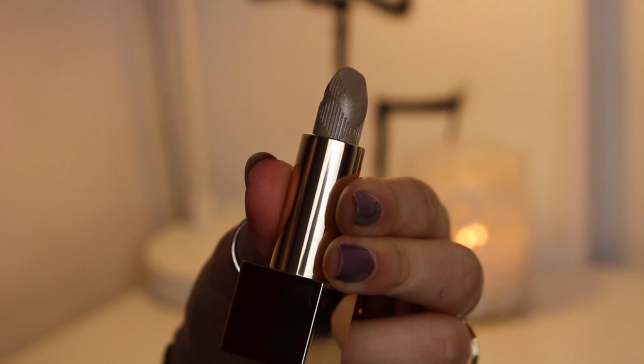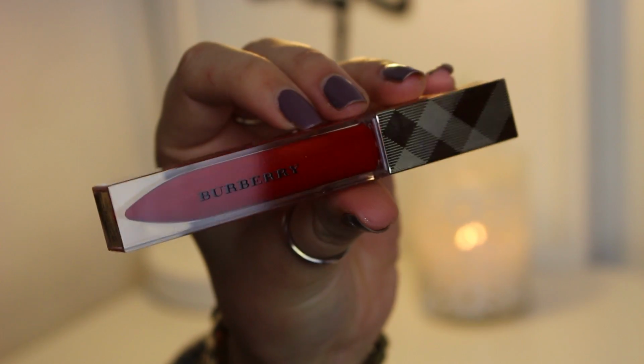It's a gold, but quite like a greeny gold, and this is in the colour Burberry Kisses. No, maybe it's 120 again, Festive Gold. I feel like they made up for that with the Burberry Lip Gloss, and this is in the colour Military Red, Burberry Kisses Gloss, and that's just such a beautiful, beautiful red. I haven't tried this or anything like that. I have never tried a Burberry gloss, but I am very excited to try this red one.